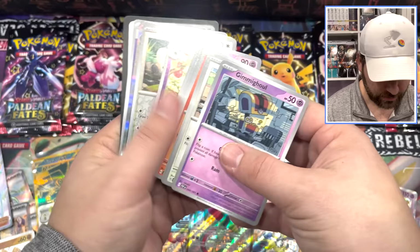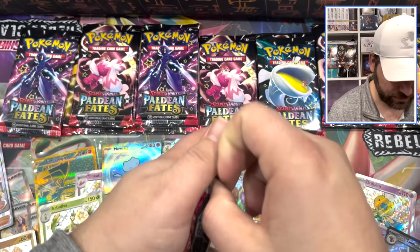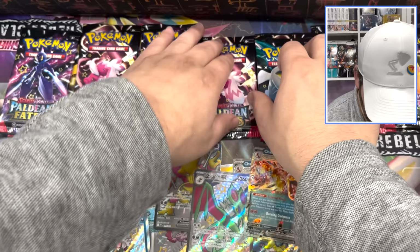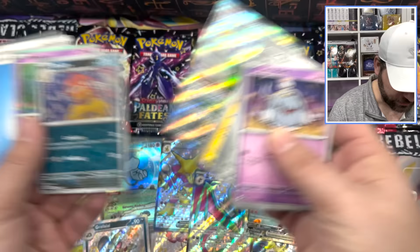All right, back to our holo rare pack. Still no Charmanders or Charizards. A Grafii. Charizard. Yes. Nice pull. Okay. Can we double up on the special? It's been a minute. Let's take out this team. We got Billy. Hey, Billy. Full art. Billy in the house.